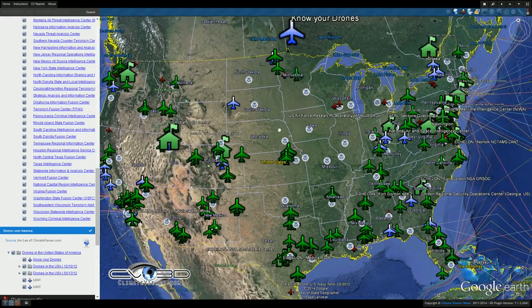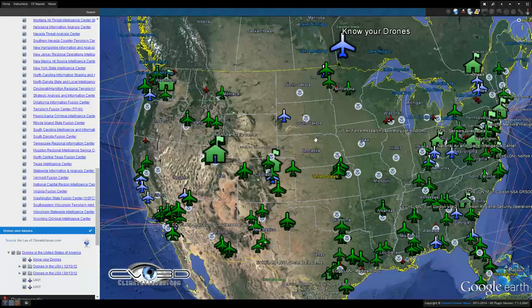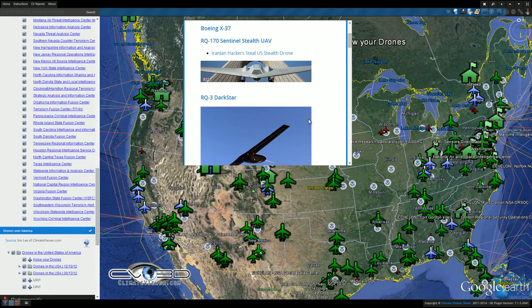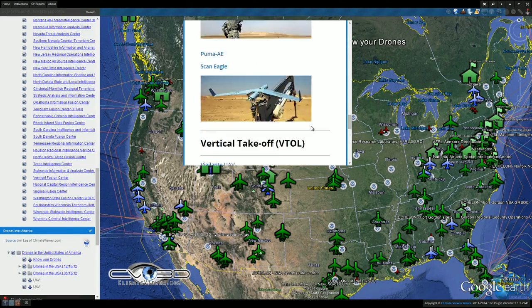And these are the reported drone activities over America. They're universities, police stations, lots of drones. They've approved 30,000 drones over America in the next coming year. So look for robots in your sky and know your drones. Know your drones, people. So that's our special place for today, the Big Brother Index.